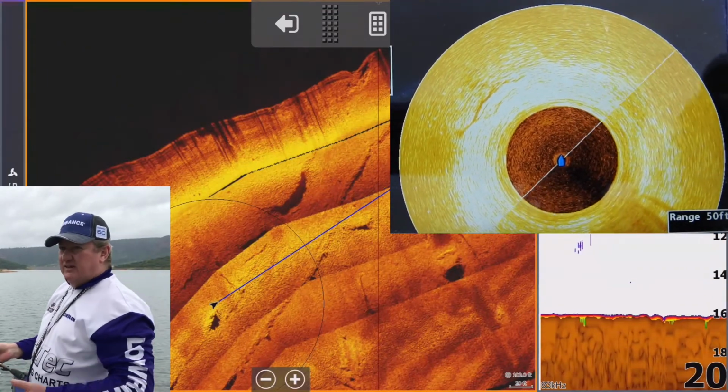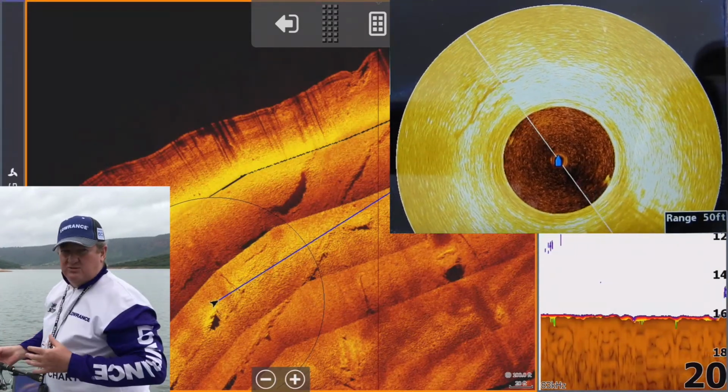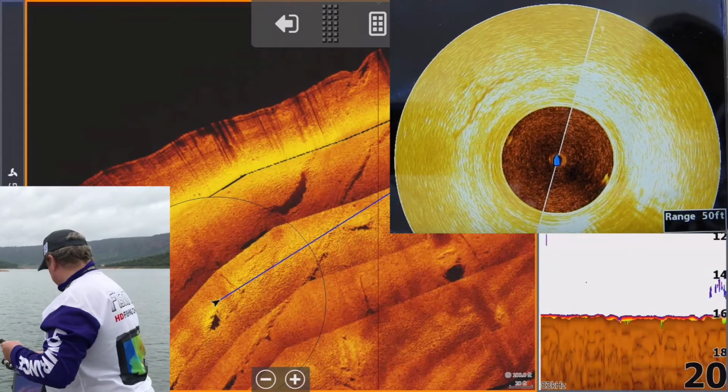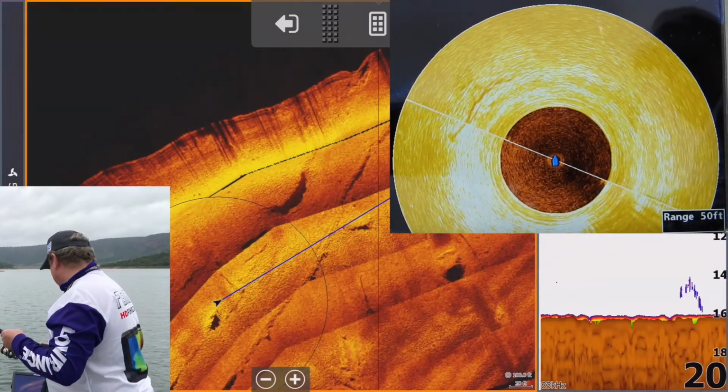I like that idea of the 360 being a casting tool, an assistant. Can you do it on the charts? Yeah, of course you can.